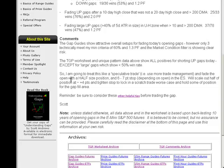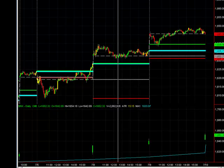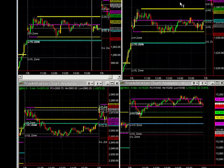So for today, I thought fading the open with a half size position was okay with a slightly bigger stop. Our gap guide showed a 5-point stop for the ES, and scaling out half at some point roughly equal to plus 4 points, and tightening my stops to a scratch trade worst case, and holding some of the position for the gap fill area. So that was my plan, and that's pretty much what I did, in a nutshell.